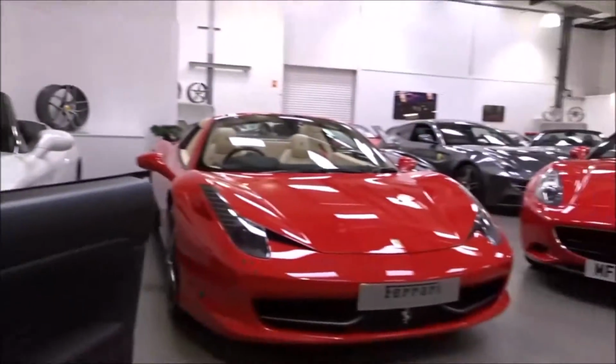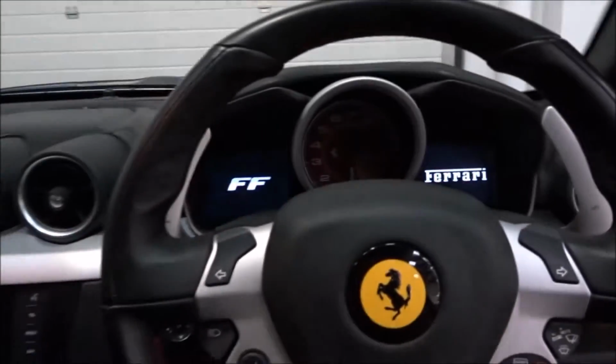Cali T there, 458 Spider. But yeah, we'll take a seat in the back. Okay, so as you can see, I'm in the back of the FF now. And as they've always said, it is actually really practical back here. I mean, it's a supercar, but the leg room actually is quite good. The headroom is what I'm most impressed with. Got a little armrest here. But yeah, really comfortable in the back.